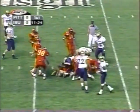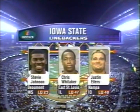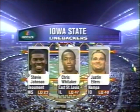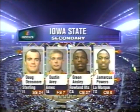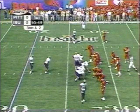And they hand it off to Barlow again. The linebackers for Iowa State, Stevie Johnson, if that name sounds familiar, a star basketball player on the Iowa State team, playing football for the first time since high school. And arguably the most significant matchup that you're going to watch today, number 8, Jamarcus Powers. Iowa State is going to do what they can to get Powers on Bryant. In 22 years, starting all season.